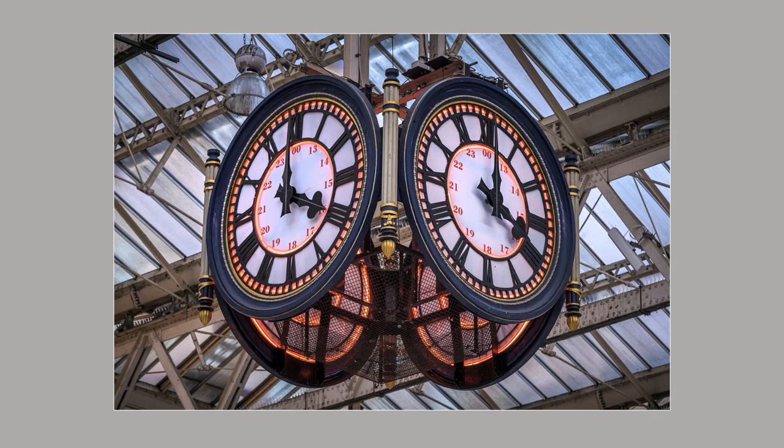Waterloo actually has briefly lost its position as being the busiest London station to Stratford, which we haven't covered in this book because it's not a terminal station. But Stratford temporarily during the pandemic has become the busiest station. I think that will return to Waterloo once we get back to something like normal.